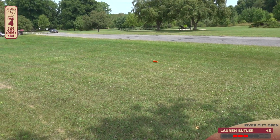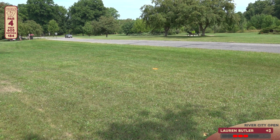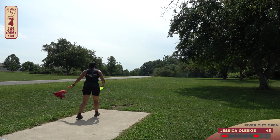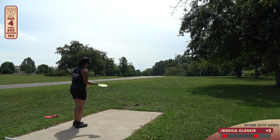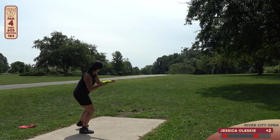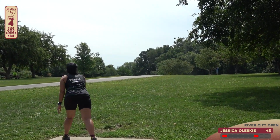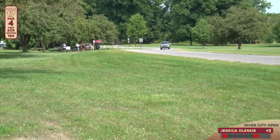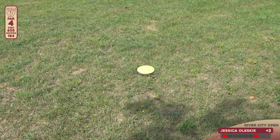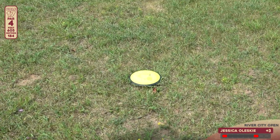Yep. That was low for Lauren, but it stays safe. Yeah, and the trees are at the perfect height where you've got to throw really low like Lauren just did to try to go under them, or a lot of height to get over them, and it just requires so much power. Jess looks to be playing the forehand play, but finishing off to the right. Get some good ground play right by the camera person. That'll be a great shot.